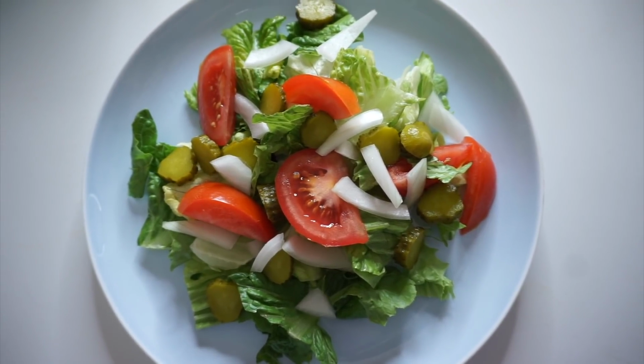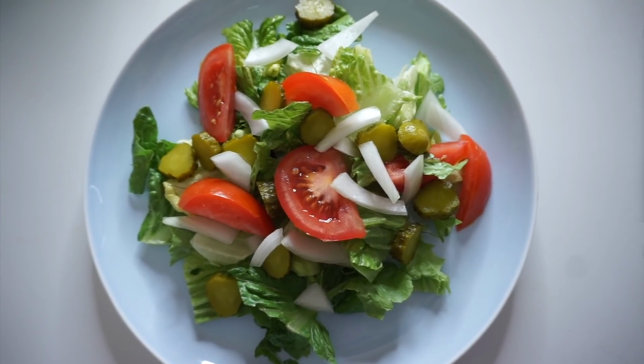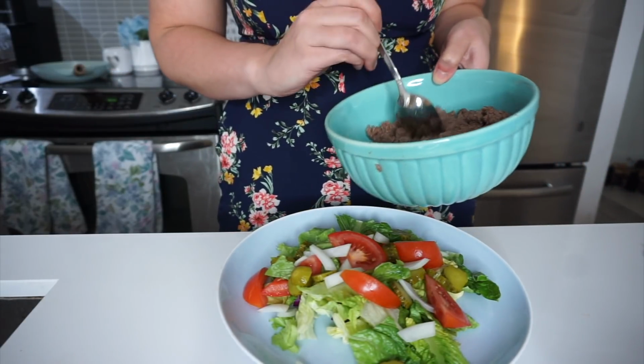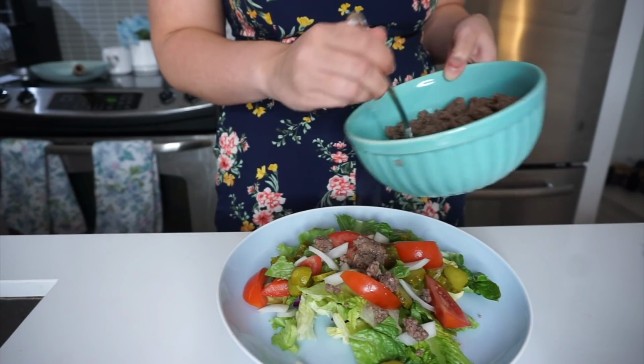So now I'm just gonna go ahead and add 3 ounces of the meat, but I'm gonna weigh that out, so I'm just gonna grab my food scale. Okay, so I have my salad just sitting on my food scale, and I'm gonna go ahead and spoon on 3 ounces of the beef. Let's just see what that ends up being.